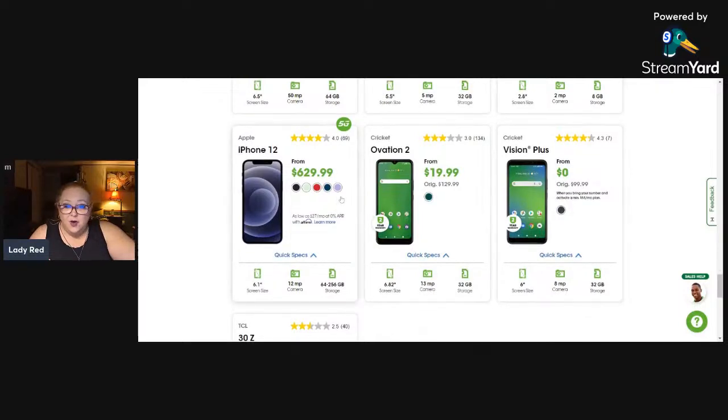And then we have some iPhone 12. This isn't even available in the stores. My daughter has this phone. She loves hers. The Ovation 2.